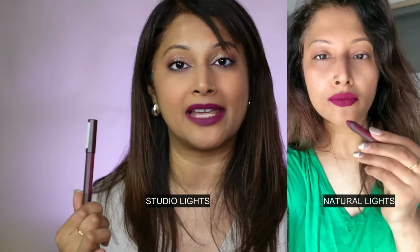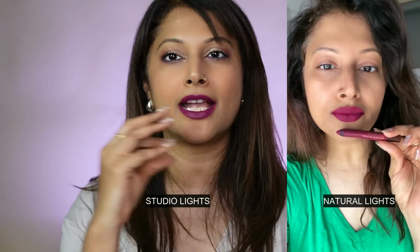This was recommended by a viewer of mine on Instagram and she told me to try the COLORBAR DEVILRY, and my gosh, this is such a beautiful berry color. This is perfect for those no makeup days. I've been doing videos on my zero makeup.